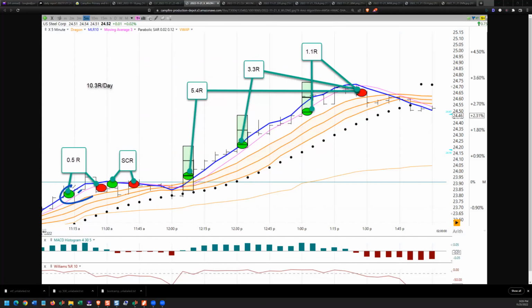Here's a 0.5. Routine re-entry with a scratch. Holds support, breaks back out of the dragon. Long. There's the 2-hour battle drill. Automatic entry. The next 2-hour battle drill. Automatic entry. So that's his first position, second position, third position. Here's the 2-hour battle drill.